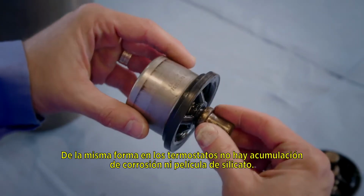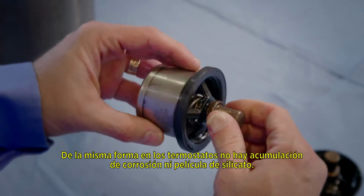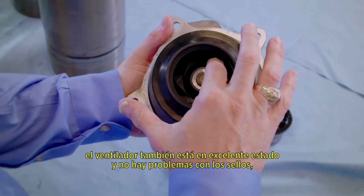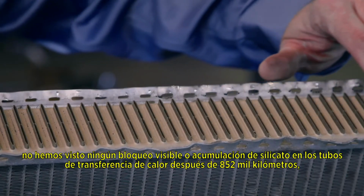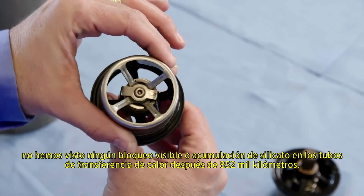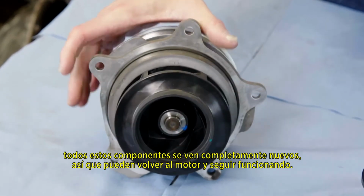Now let's look at the thermostats. As you can see, there's no silicate or film buildup and no corrosion. The water pump is in superb condition with no visible cavitation. The fan is also in great shape, and there are no issues with the seals. The radiator is in excellent condition. We see no visible blockage or silicate buildup in the heat transfer tubes. After 530,000 miles, all these components look almost brand new. They can all go back in the engine and keep working.